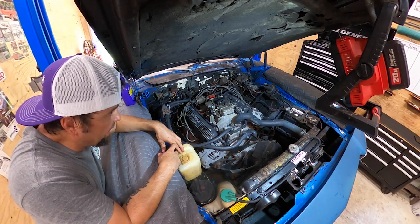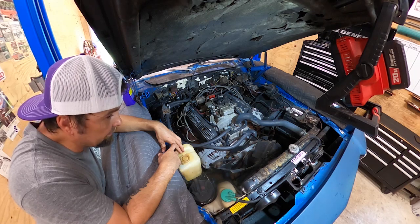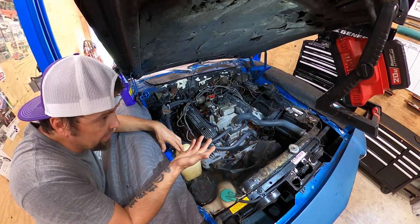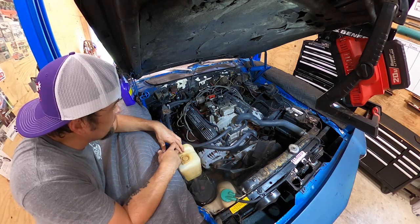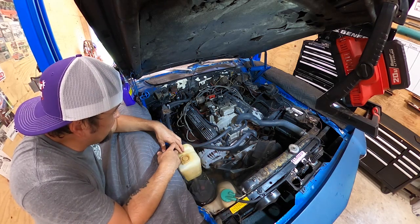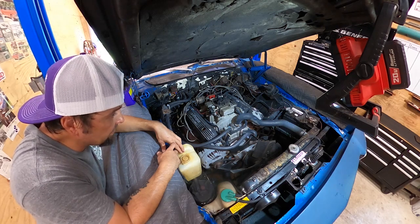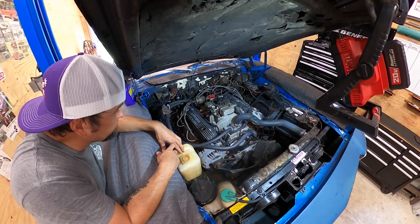I can't say I pulled it out of the woods this time. I can't say it's been sitting for 20 years and hasn't started. This was in the back of my buddy's yard, but it was his daily for years, and he just parked it. So I mean, it fired right up and everything.